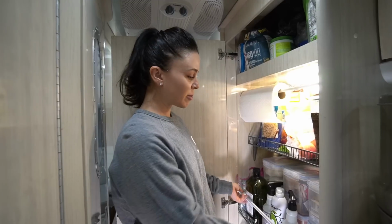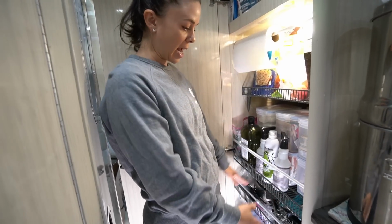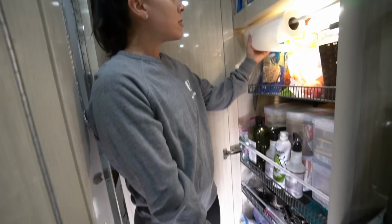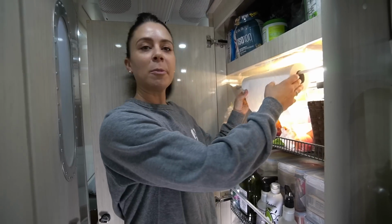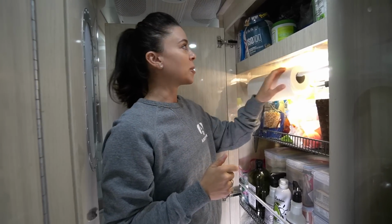We use these tension rods. These are critical for travel to keep these bottles in and anything in place while you're traveling. And we do use our top rod as a paper towel holder. So multi-purpose, multi-functioning. This is super convenient.